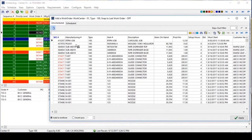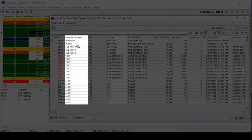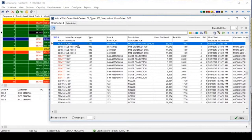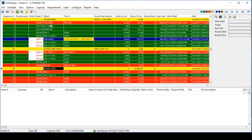Some of the information shown includes work order, manufacturing number, item number, must-start date and so on. As jobs are brought onto the schedule, it is easy to drag and drop them into a desired position. They are automatically color coded to indicate their status, and if the status of any other jobs changes because of the newly added one, the user will see their color change as well.